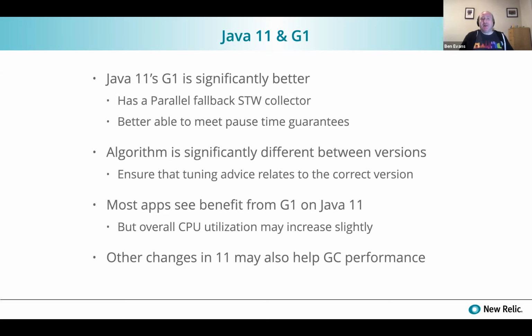Because the version of the algorithm and just the behavior of the GC is just so much better. Of all of the things that I've upgraded at New Relic to 11, which is quite a lot now, I have never seen an application that was running G1 on 8 that did not do noticeably better on Java 11 once it was upgraded.